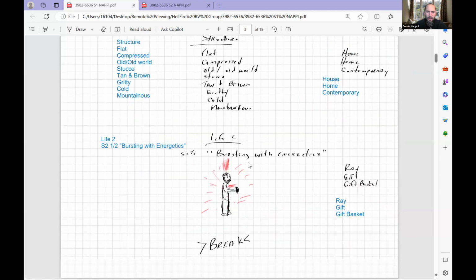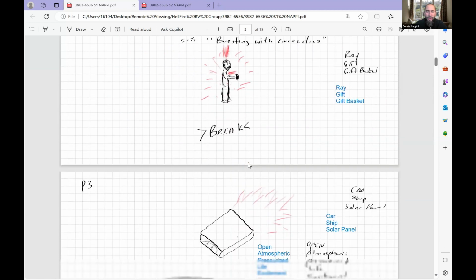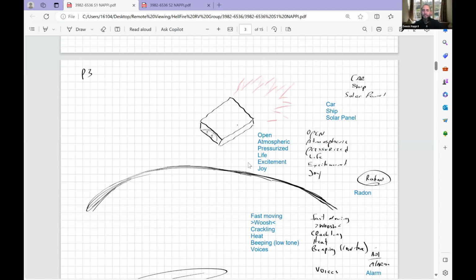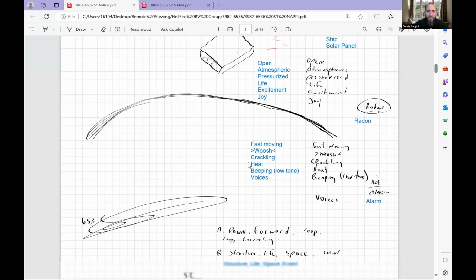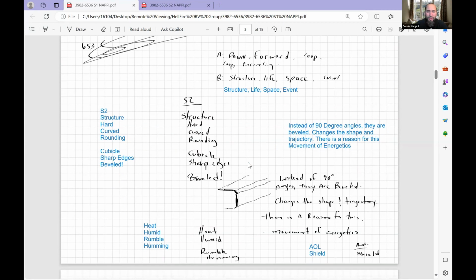Scrolling down again, more with this life, and they were just bursting with all of this energetics. And I had this craft, this weird shaped craft in the atmosphere. It was pressurized. There was life inside it. They were excited. There was joy. Again, radon. I had this AOL. It was fast moving.